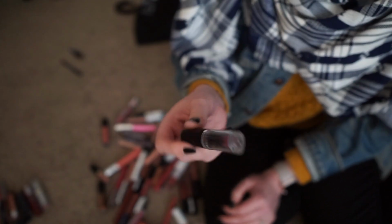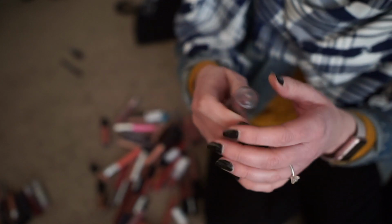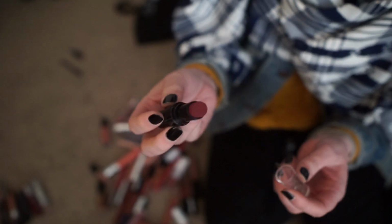And then the last one is the Cherry Bomb shade, which has been another product that I feel like is super popular. It's a really nice, super deep red color. I'm going to keep this one.